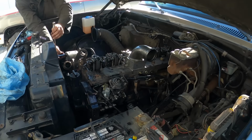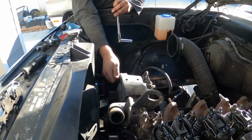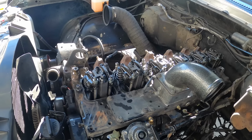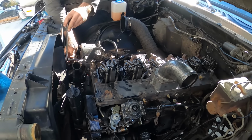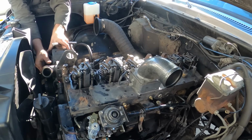We're making progress. We've got everything off this side, everything off that side. We're just dropping the alternator, and then it's time to start pulling head studs. So that, we made quick work of that. Hour maybe to get all that off? Yeah, but it's a first gen. Everything's easy to get to. It's true. So time to pull the head off and take a look.